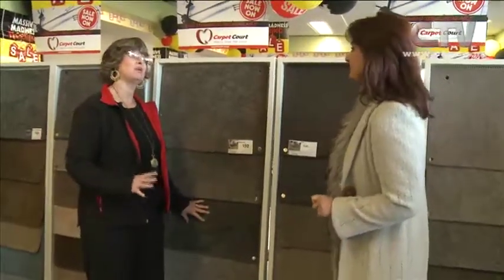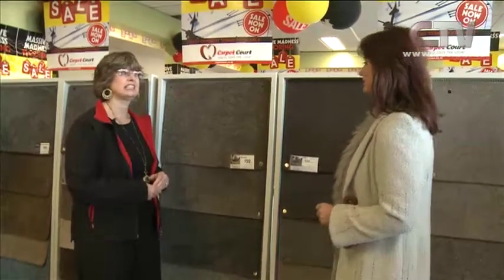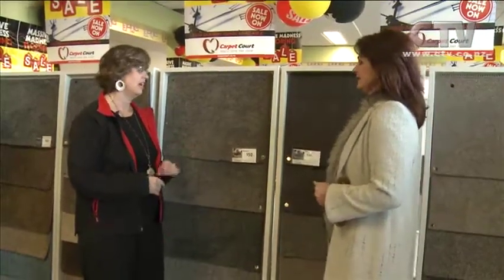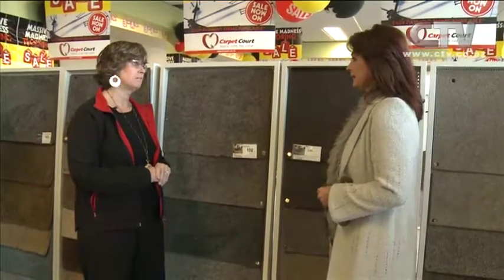You can do supply only, or we can do the whole job. We lift the old carpet, we can move your furniture, we can do the whole lot to make it as stress-free as you can, because it is a very stressful thing. And I have my John that comes out and does a free measure anywhere in Canterbury. We're about 3 weeks out for laying from start to finish, so keep that in mind.